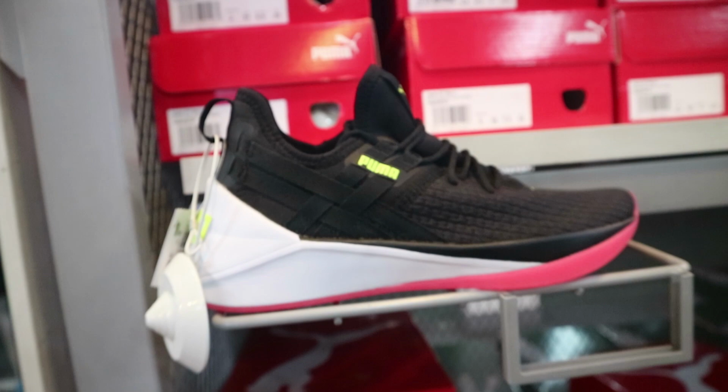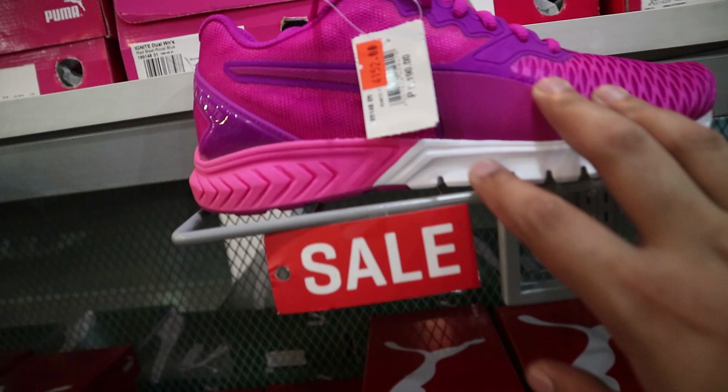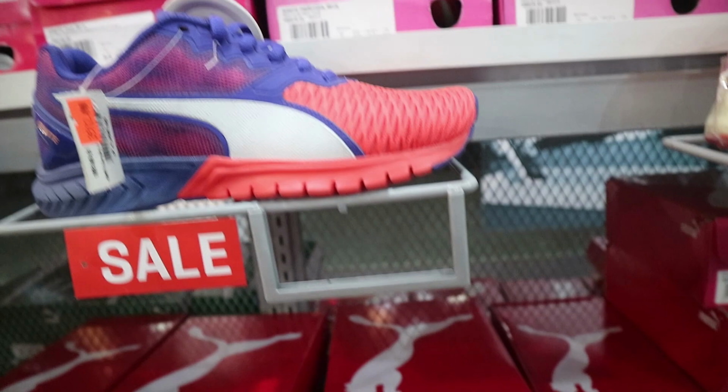On the other side naman, we do have some other Puma silhouettes. Although, naghanap ako ng sale eh. Ito, hybrid Puma, Puma na hybrid. 4,870, same price. 4,152, ito yung mga naka-sale. From 5,000 naging 4,152 na lang siya. Mga Ignite Power Cool Women's. So ito yung mga naka-sale na dito, ladies. Mga Ate Girl. Ayan. Ito yung mga naka-sale.